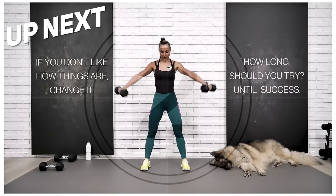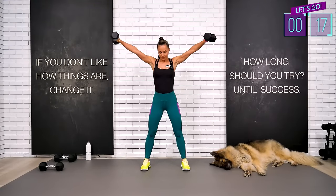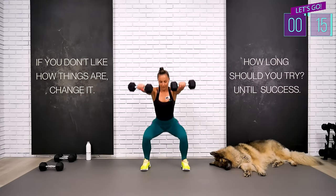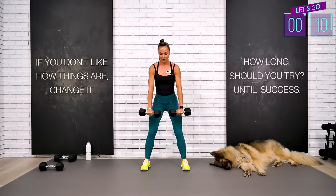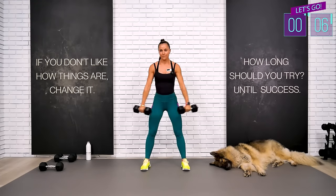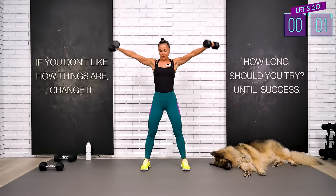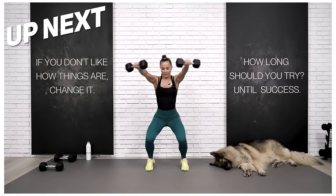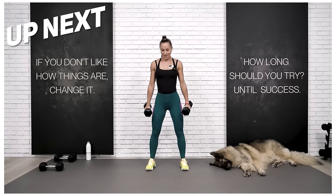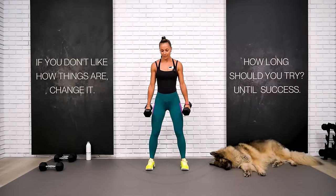Squat, front raise, lateral raise. Here we go. Lateral raise. Excellent. Finish strong. One more front raise. One more lateral. We did it. Next one. We're ready for squat, calf raise, and arms drive.